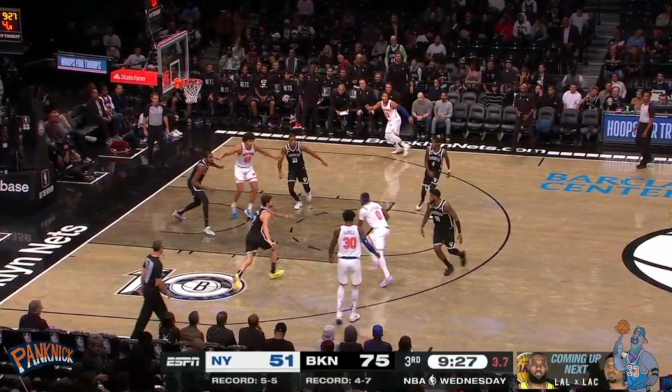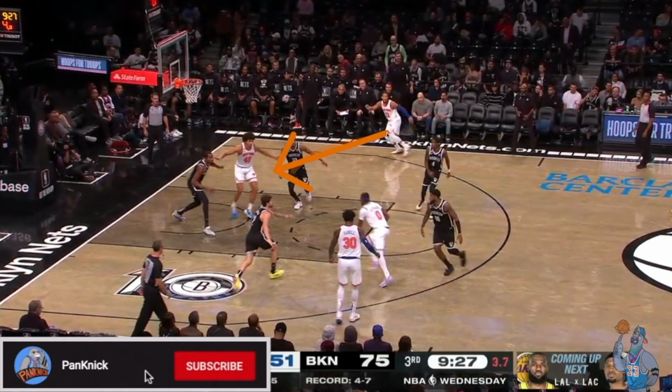All right, he caught him off balance. He could have pulled up right here. He has some options. He could pull up right here and then give the ball back to Randall, or find a cutting Brunson right here. Brunson, like he was cutting to go somewhere. Possibly Brunson was cutting to go in here or something like that. But watch the decision Cam makes.